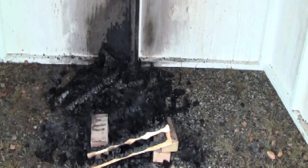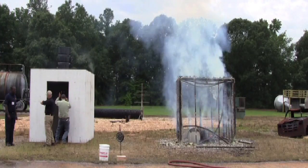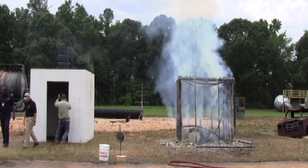A closer look inside the building shows that Fireguard E-84 Intumescent, as expected, protected the walls, the wooden I-joist, and the floor above. There is a marked difference between the two buildings, both during and after the fire.